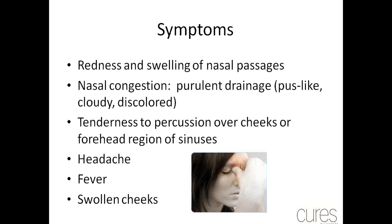So typical symptoms that we'll see with any type of sinus condition: we'll see redness and swelling of the nasal passages. We'll see nasal congestion. We'll see tenderness when we're tapping over the cheeks or the forehead area. And typically wherever you're having tenderness is relevant to the sinus that's being infected. If people are tender or squeezing or pressing on their forehead, chances are it's the frontal sinuses that are being affected. If it's more in the cheek region, the upper teeth region, it's probably the maxillary sinuses that are being infected.